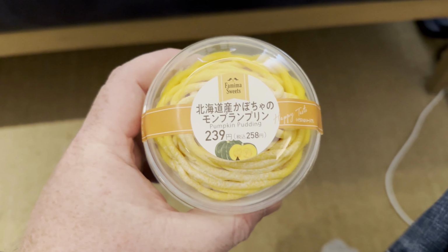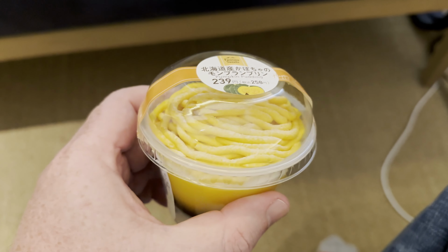So, all right. Well, then let's go ahead and move to the finale, the grand finale, the pumpkin pudding.